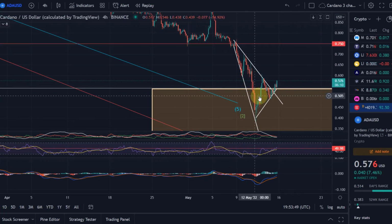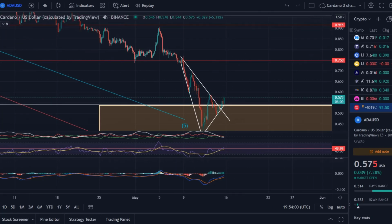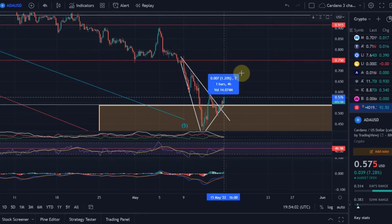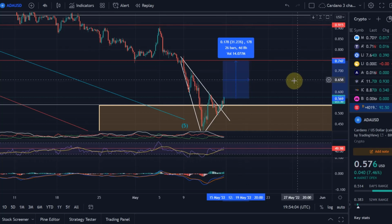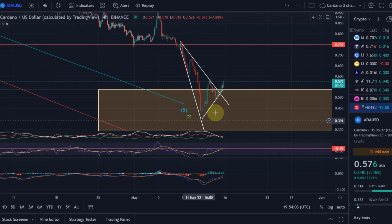That would be the main target of that wedge, because a breakout of the wedge would ideally move back to the beginning of the wedge. So 75 cents would be an ideal target, and from where we are currently, that would be a nice 31%. Yeah, so we are potentially in a nice short-term uptrend at the moment, but it's too early to say we are back in an uptrend, because on the 4-hour we're not really making higher highs yet. We need to move above that high.